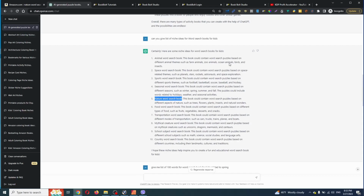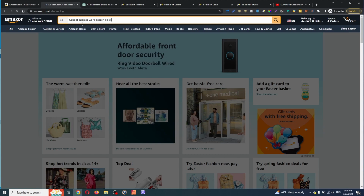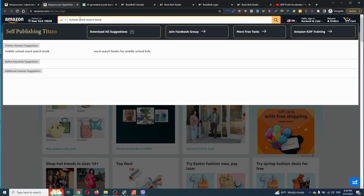But as you can see, we can check all these niches, school subjects as well. Let's try school as well on a separate page. I will open another page. School subject word search book. So 31 niche score, it's not very good. The average BSR rank is also very high. So I will skip nature for now, but I will check all the niches that ChatGPT suggests, and I will try to find another one when I'm doing my research on Amazon, like this one, word search book for middle school kids. Let's try this one.